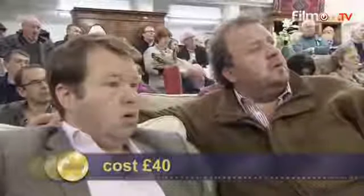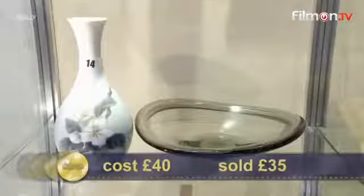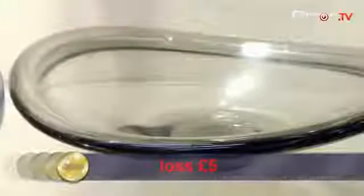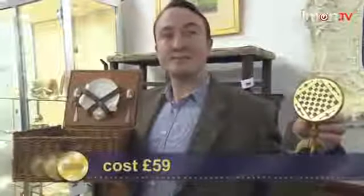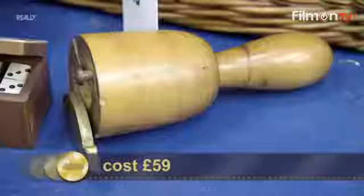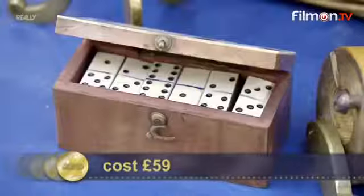Hardly a disaster, but might Thomas finally be breaking James's winning streak? Next, it's Thomas's Danish vase and bowl. £30 to start them, £20 to get them going. £20 in bid at £20, 25, 30, 35. Ladies bid at 35. On the right now at £35. The two lot at 35. What a pity. The room doesn't seem as keen on Scandinavian design as Thomas is.